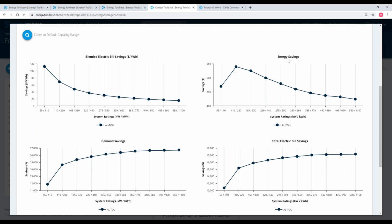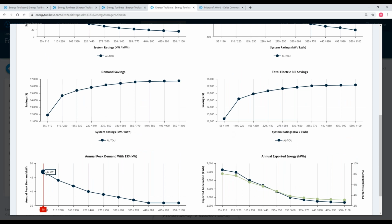So we have energy savings. We got specifically demand savings of how much we're going to save on demand only. Combined savings from electric and demand. We have annual peak demand, right? So as you stack systems or add different systems, what are we bringing down that max annual demand to by adding that system? And how much energy are we exporting to the grid?